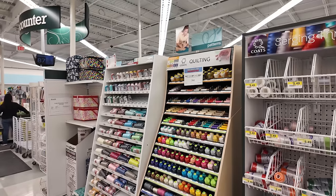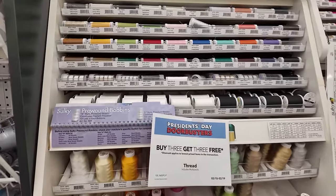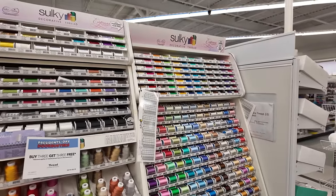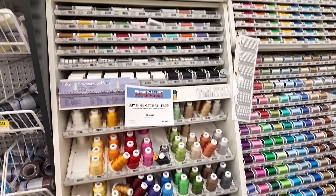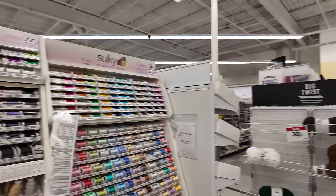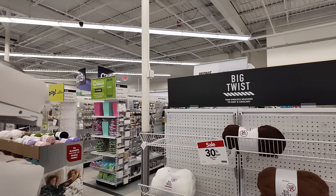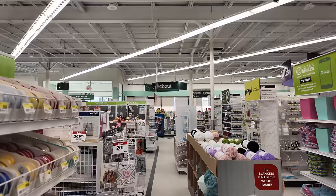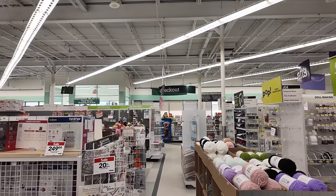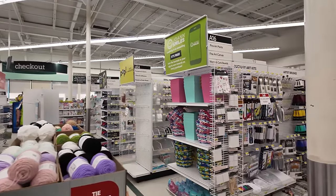What a trip. All right, I was right about to walk out, and then I noticed this whole section says buy three, get three free. There is an unlimited amount of stuff to go through. There is so much money sitting here on the shelves, guys. You gotta check your local stores, not just your Joann's, maybe your Michael's Arts and Crafts, your Barnes and Nobles, your Family Dollars. I'm going to be going to so many local stores and doing the same style video, showing you that there is money to be made everywhere.